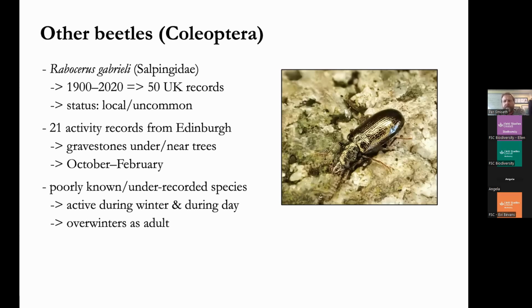But since starting this and looking for ladybirds and other things, I've found it on 21 occasions in Edinburgh in the winter, and it's usually on gravestones under or near trees. This is a very poorly known species. It's probably underrecorded. What we can learn from these records is that it's active during the winter, and it's also quite active during the day, which is something we didn't really know. And it is overwintering as an adult.